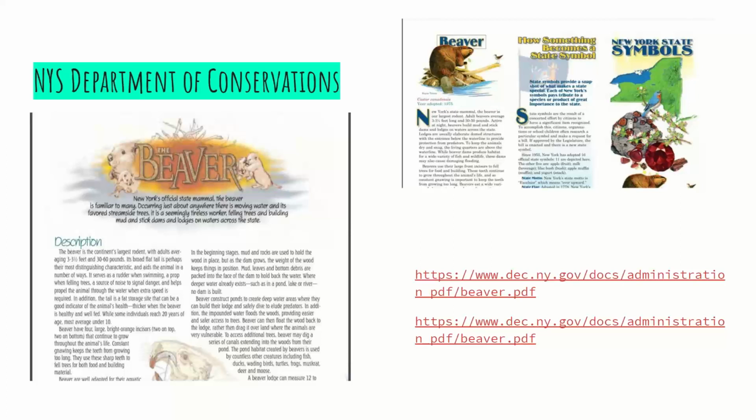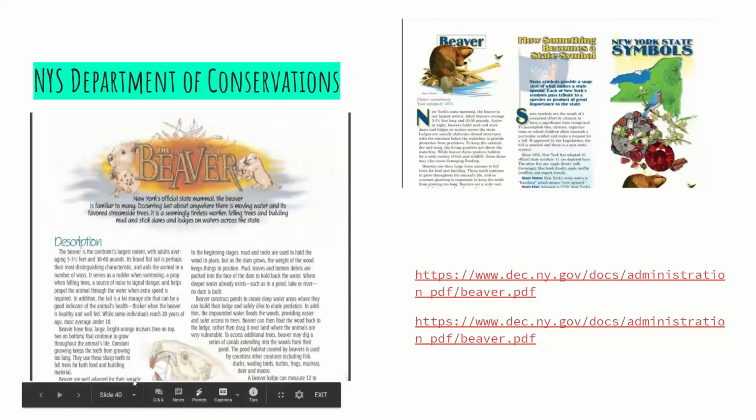And of course, the state flower is the rose. We have two rose dies. One is a close-up of a rose with little leaves, and one is a long stem rose. So those are other opportunities for you to combine some stuff that you can find.